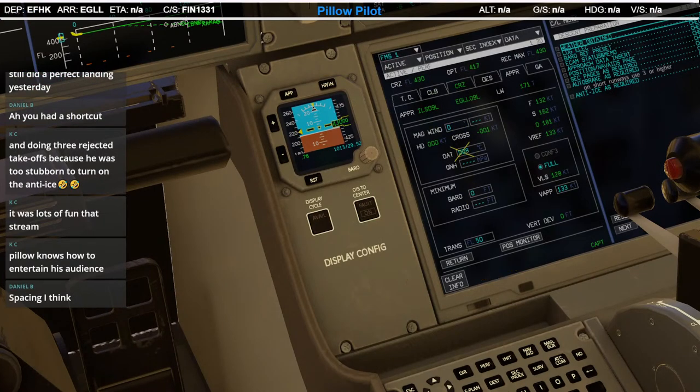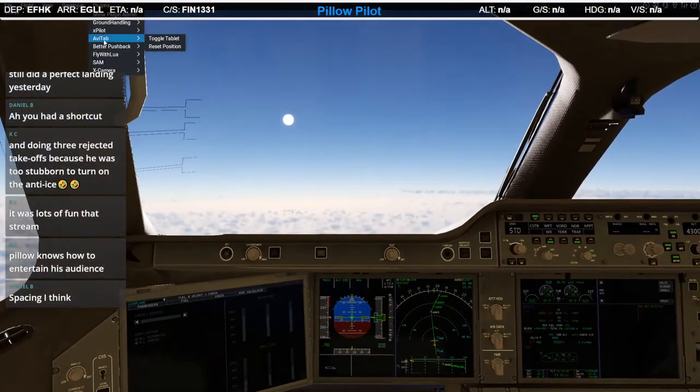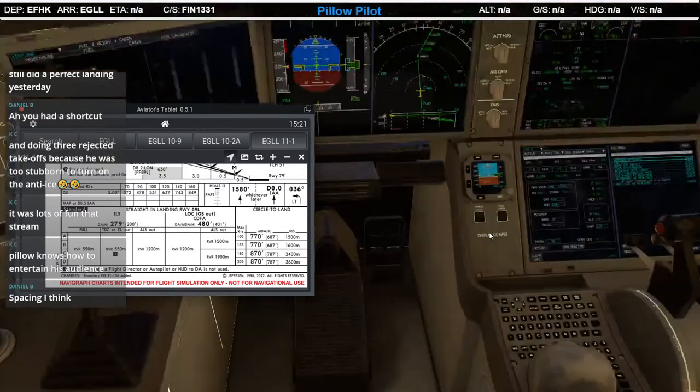RAT. QNH 1045. Very high pressure. It's a lovely day here in the UK, so I can't tell you that is exactly true. 360 at 6 is the wind. And the radio is going to be, let's have a look. Landing 09 left. 279.